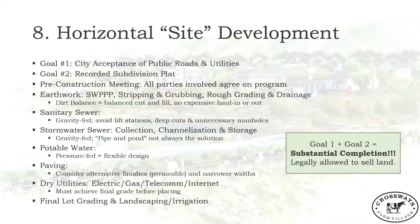That LID manual, the low impact development handbook that I talked about, has a lot of great strategies for channelization and storage of stormwater. It can be something as simple in a rural area as a swale and berm. It could be a beautiful rain garden that adds value to the homes. So just think about those other techniques and don't be afraid to innovate. When it comes to potable water, it is a pressurized system, pressure fed. So you're a little bit more flexible in the design. We won't talk about that too much.